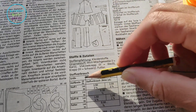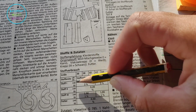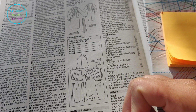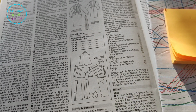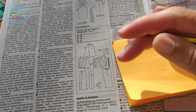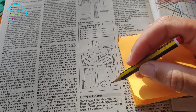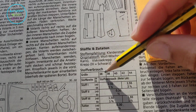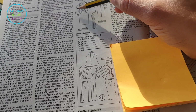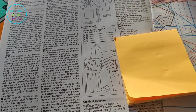3 different types of fabrics, and it's telling you how much of each of the fabric you need to get. So I'm just going to write that down so that I don't actually get carried away, and I'll see if I can find a white fabric for the collar itself, because I don't have an awful lot of white fabrics in my collection.